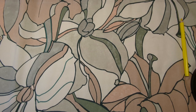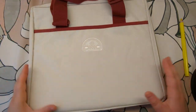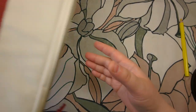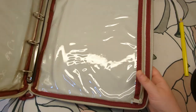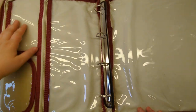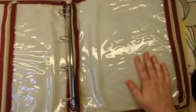So now I'm going to be showing to you what I'm going to be taking with me on my trip, and by that I mean cross stitch wise. I'm going to be using this bag here. This is by DMC, a big bag. They have smaller ones. This is the bigger one. This is what it looks like on the back. If you open it, it looks like this. Sorry, you can see everything at the same time. You have a lot of pockets here that you can place your stuff inside.